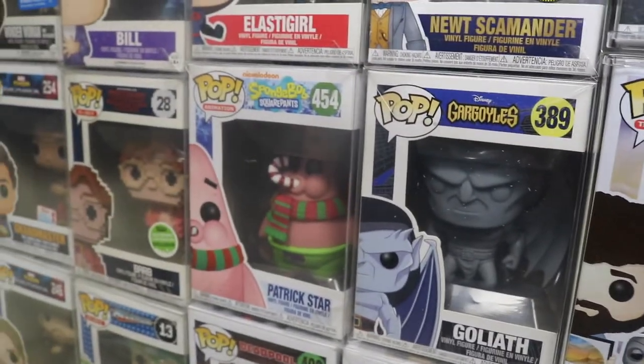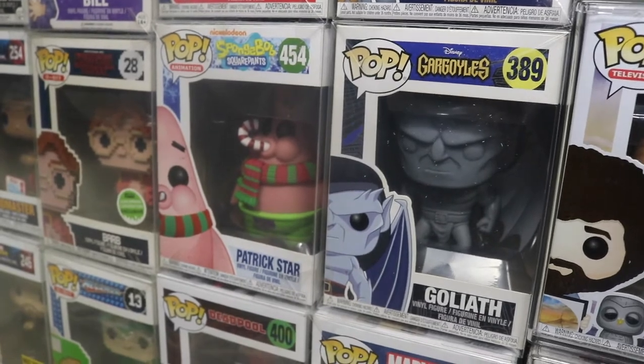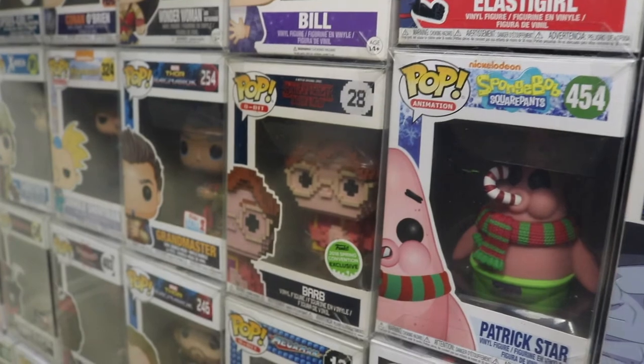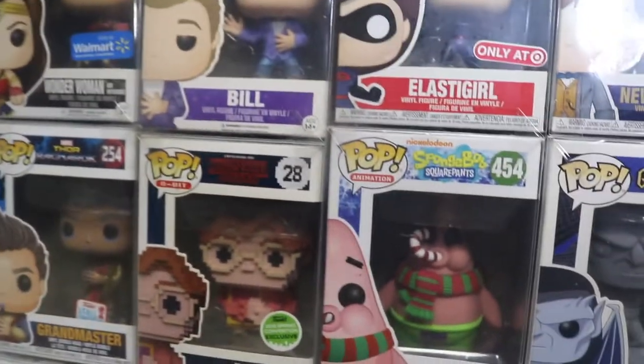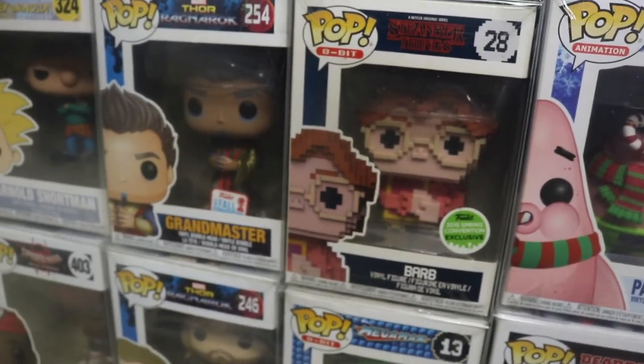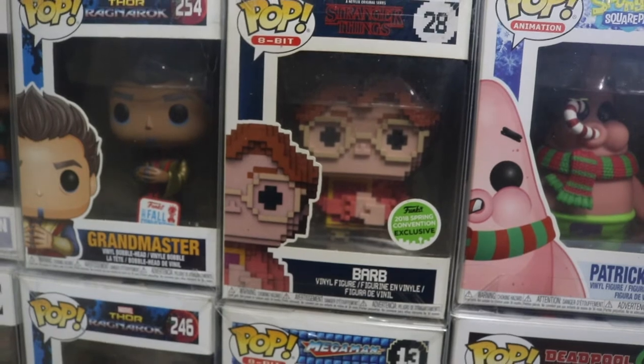Then we got Goliath from Gargoyles. That is a Target exclusive, but for some reason, none of them had the stickers on them. But we got Patrick Star, Christmas version. He got the candy cane in his mouth, being, you know, Patrick. Then we got 8-bit Barb from the 2018 Spring Convention exclusive.